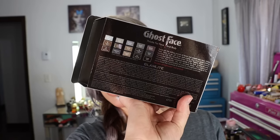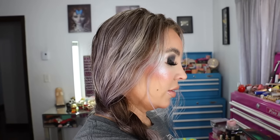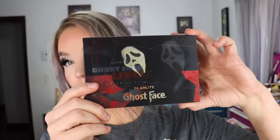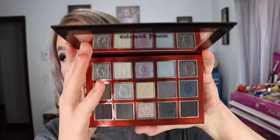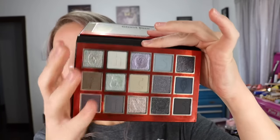So this is your box packaging that it comes in. And this also has got the Ghost Face on there. And the fun little sticker. Cardboard packaging with a magnetic closure. I love this color story. What would really have drove this guy home for me is if there was a matte brow bone highlight and then a little bit lighter shimmer. It would have just, oh, it would have just gave me all the feels.